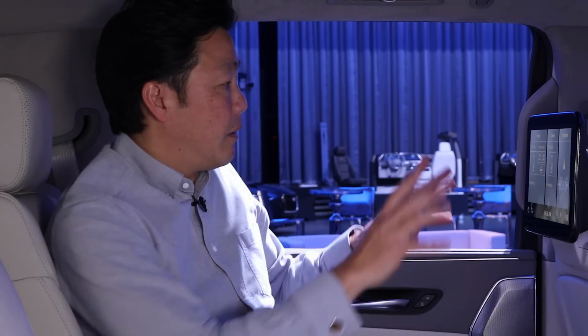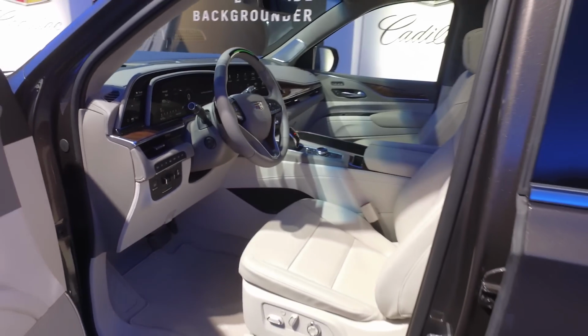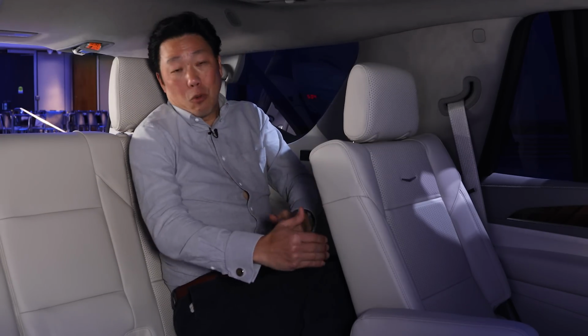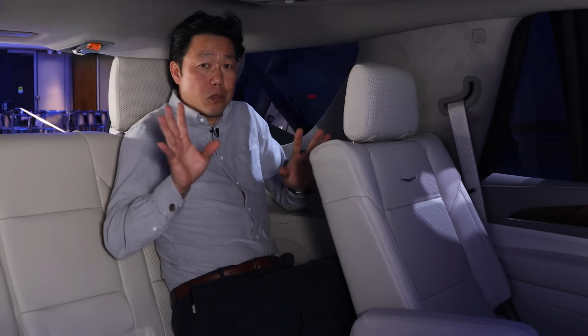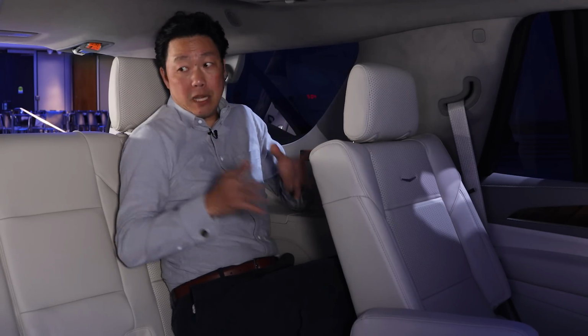One convenience item that I found particularly interesting is navigation. You can have someone co-piloting for you back here, find a place you want to go, and send that navigation information up to the front. Thanks to that smart packaging of the new rear independent suspension, there's a lot more space in the third row. 10 inches more of legroom. I fit perfectly back here. It's no longer the penalty it once was. You also have these convenient USB-C ports to keep everything charged.